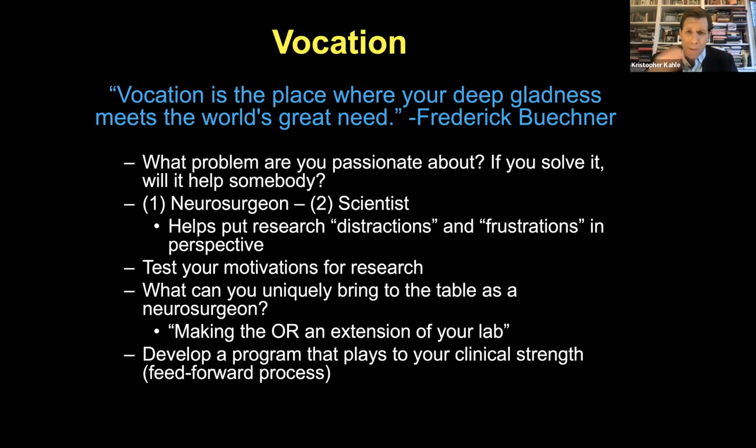So when you're beginning to think about your own particular path, I would just ask you to think about what problem you are particularly passionate about. And if you solve it, will it help somebody? You can be passionate about a lot of different things, but if you solve that problem that you're passionate about and it doesn't help anybody, that might be a problem. On the flip side, if you are pouring out your blood, sweat, and tears and helping people, or addressing a particular need, but you're not passionate about it, your cup is going to run dry, and it's not a sustainable venture.